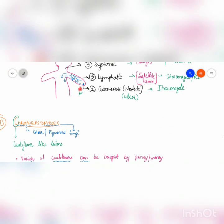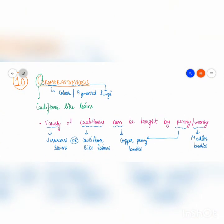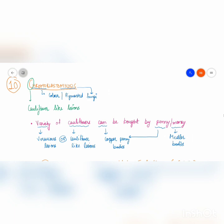Okay. Now coming on to chromoblastomycosis. As the name suggests, chromo means color, that is pigmented fungi, and mycosis means fungal disease. To remember the information about chromoblastomycosis: variety of cauliflowers can be bought by penny or money. Variety means verrucous lesion, or cauliflower-like lesion. Copper penny makes copper penny bodies and money makes medlar bodies. So copper penny bodies and medlar bodies can be seen under the microscope.